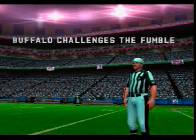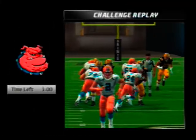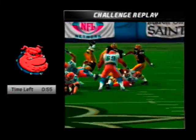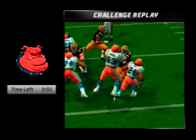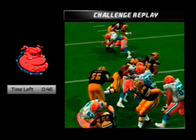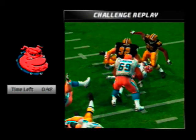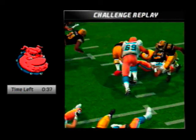First and 10. So with the play in question, the coach has decided to challenge the call. Yeah, they might get this call reversed. And we'll take a few looks to determine whether the ball came out before the knee was down. The key thing here is that the ball started to come out before his knee was down. If it did, then it should be counted as a fumble. No fumble occurred.